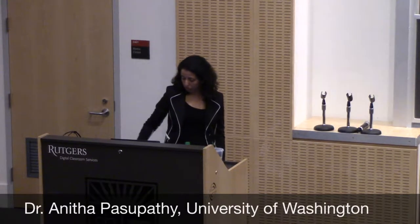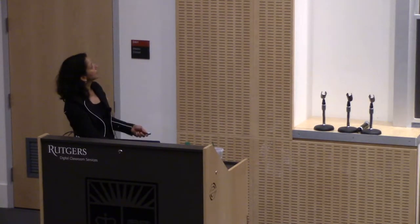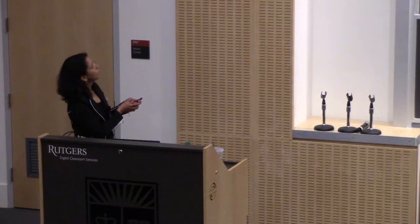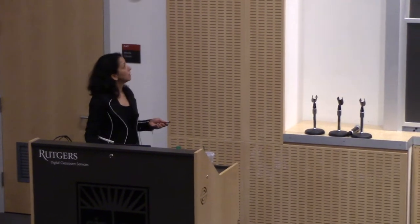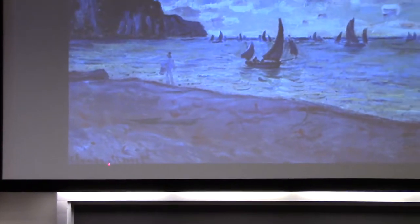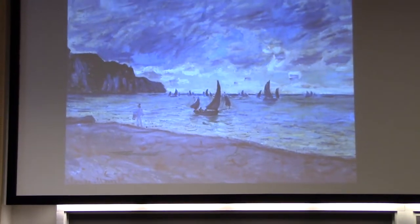I'd like to start off by thanking the organizers for inviting me to this very stimulating conference. So let's start off by looking at a scene like this one. When you look at a complex scene such as this one, we see a few objects, like these boats, these cliffs, but most of the rest of the image is texture: the sky, the waves, the banks, and even the surface of these cliffs.